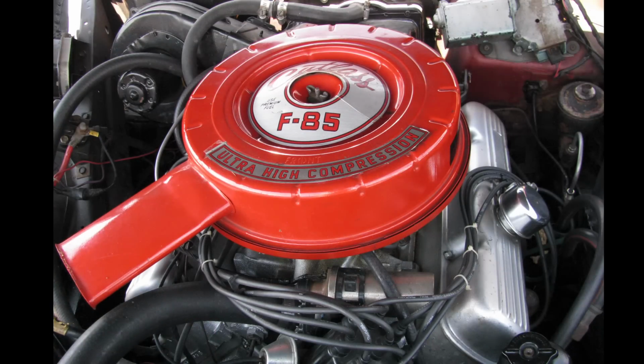Oldsmobile would also offer this engine under hood, although it was produced with different cylinder heads and pistons, as well as intake manifolds in its F85 and Cutlass lineup, as well as the Jetfire, which had a turbocharged version of the 215 cubic inch V8 with methanol injection. But we'll talk about that particular application later.